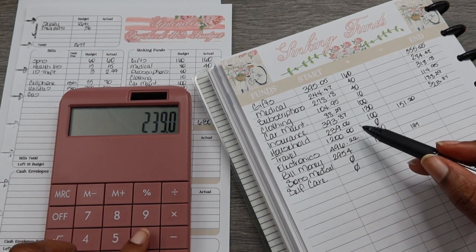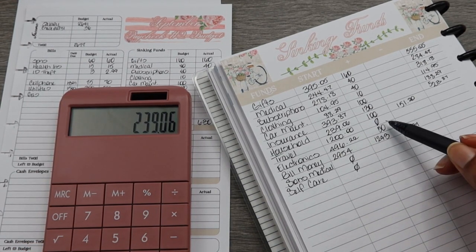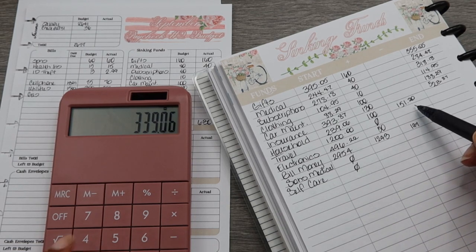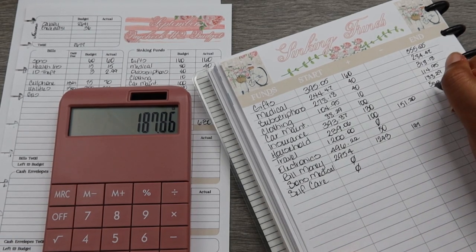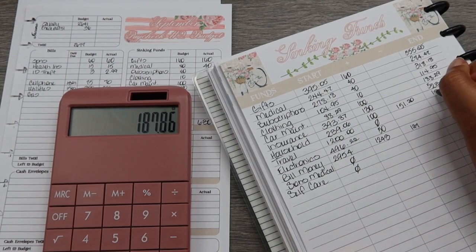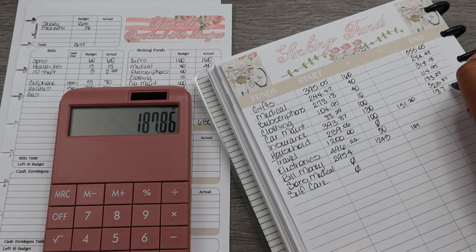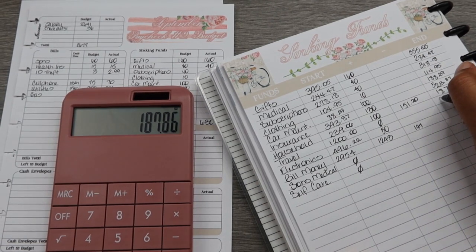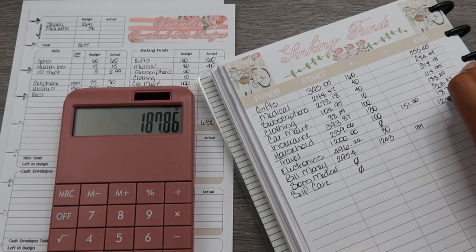$239.06. I deposited $100, and then I'm subtracting out $151.20. So I have $187.86. I don't know why I thought I didn't have any money in this. Well, I thought I was doing a little bit too much with the spending. So my travel fund is still at $1,200.